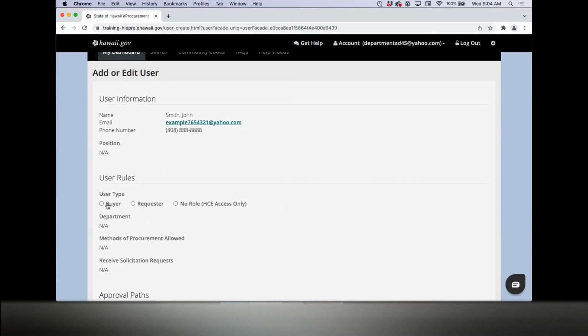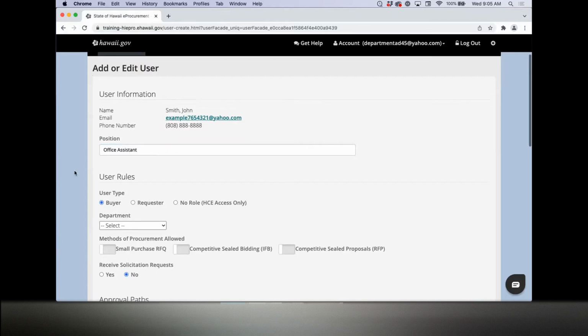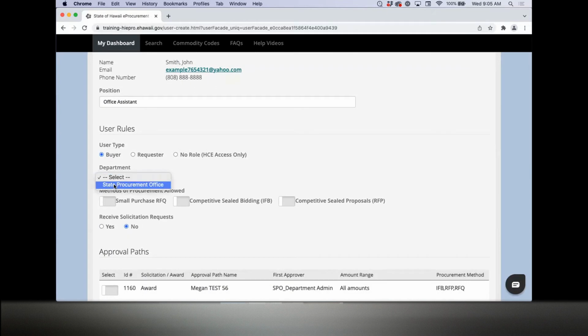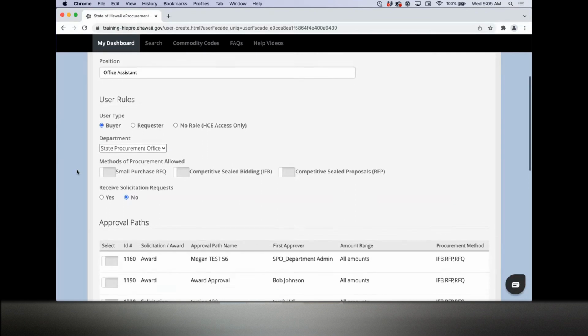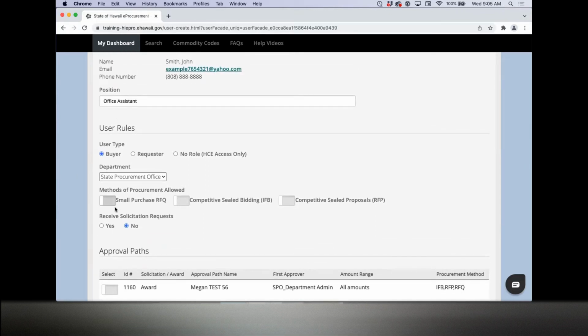Then you're going to select what user type you're going to assign to this user, and I'm going to select buyer for this demonstration. You'll enter the position. The department, the only option for you will be your department. You will select the methods of procurement allowed for this user. So you can determine if you only want to allow this user to create RFQs. For this demonstration, I'm going to go ahead and select all of them.